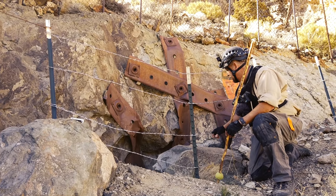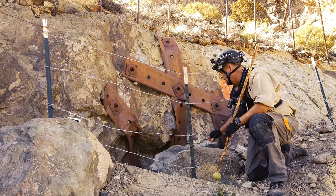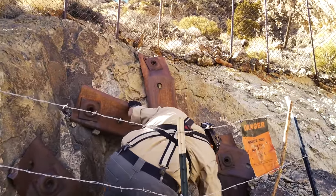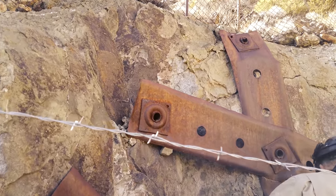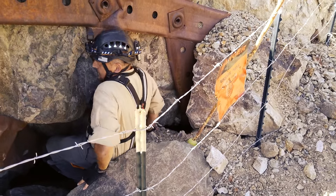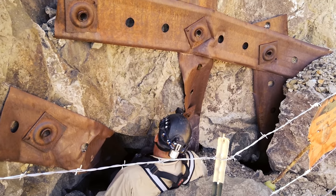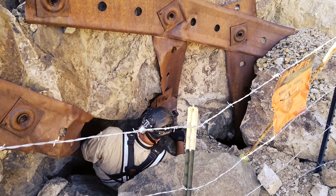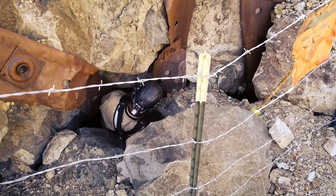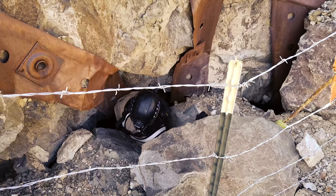They piled a bunch of boulders here at the portal to keep people out, but there's a little rabbit hole I can worm my way down into. Let's head on in there and see what we can find. Let's see if I can wiggle my way through these great big boulders. Oh boy. Well, in for a penny, in for a pound.